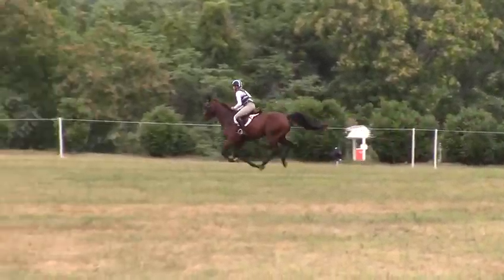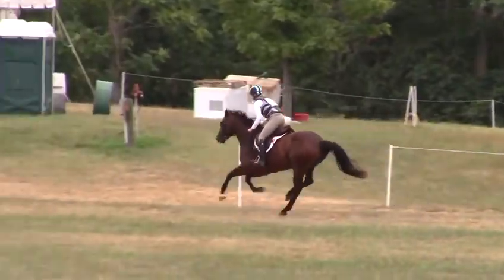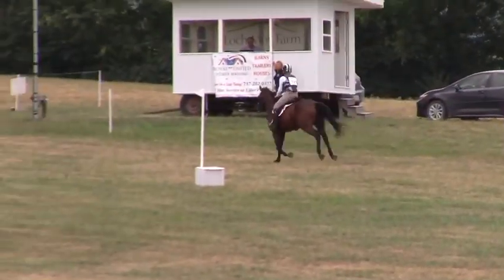And they're clear over that. And into top gear for the gallop up to the finish flags. Caitlin O'Rourke with Ardchi Blue riding for Krista Schmidt and Jacqueline Marr.